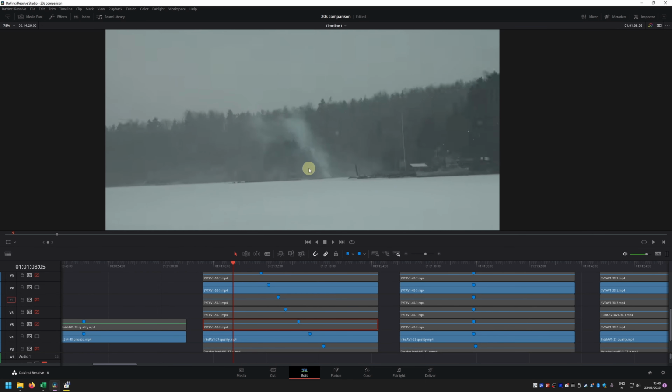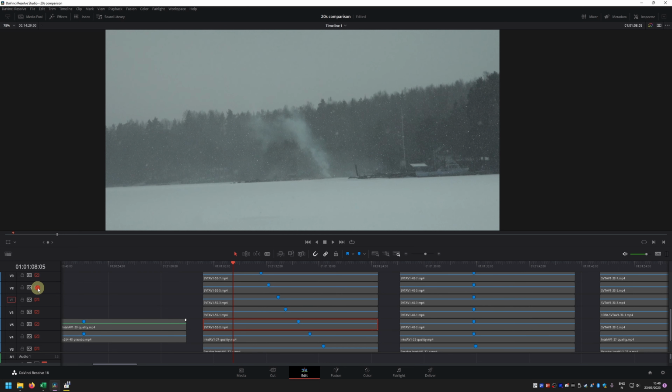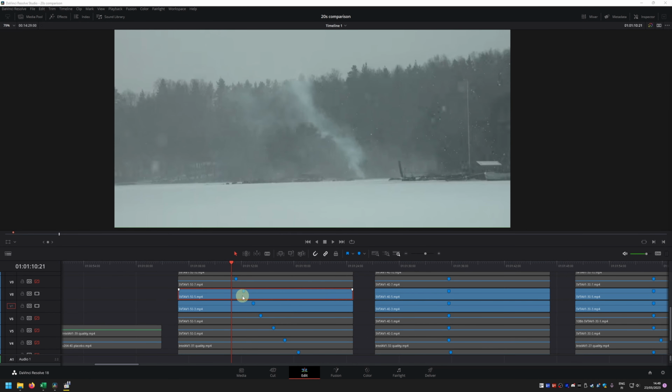But it's quite flashy, and I don't like it. We don't have much detail. So when we compare to the original one, yep, the preset 5 was better. But what about all these files here?